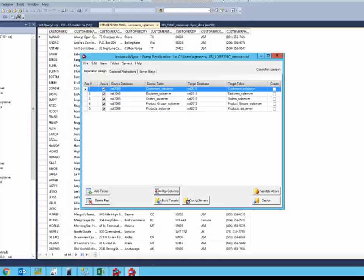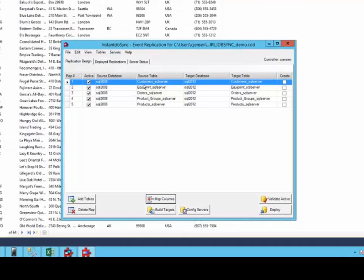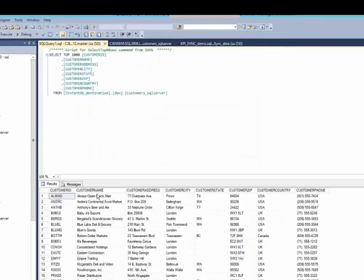What I've got here is our SQL Server source and destination behind us here, and I want to just show you a quick change that we'll make. We're going from SQL Server 2008 to SQL Server 2012. So in 2008, we'll just go ahead and change this state from Washington, click off it to commit the change, and then we'll go over and rerun the query for the destination, and as you can see, that changed from Texas to Washington.